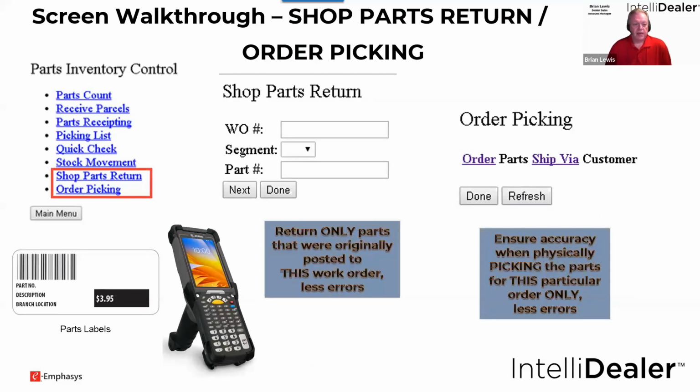We've also got an order picking and a shop parts return function. The shop parts return is kind of an interesting one, because of some of the human errors that take place when you are just keying in freestyle the quantities of an item. You may make a mistake and type in 100 instead of 10 or 10 instead of 1. Those types of errors are caught with the shop parts return function, because it only ever lets you return up to a maximum quantity of the work order parts quantity that you ever billed to the work order in the first place. So it catches that human error where you might have typed in the 100 instead of 10 by mistake.